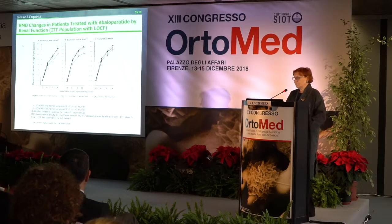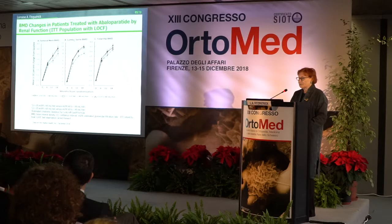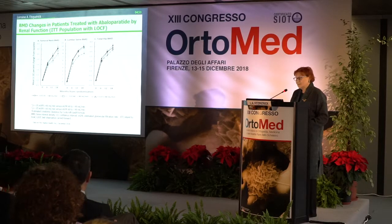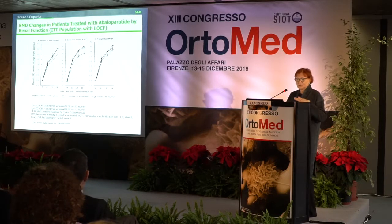These are patients who were treated with abaloparatide and their changes in bone mineral density. And you can see that at the femoral neck, lumbar spine, and total hip, there's very little difference between the 3 groups. In fact, if anything, those with the best creatinine clearance maybe have a little bit less increase in BMD, and those with worsening creatinine clearance did a little bit better. There's a reason for this. We did some population kinetics on this, and it turns out that as creatinine clearance goes lower, the amount of drug in the bloodstream goes up. So you actually get a little bit more benefit. And the only warning on that is since the drug in the bloodstream will be up, you should be careful about adverse events in patients who have a lower creatinine clearance.